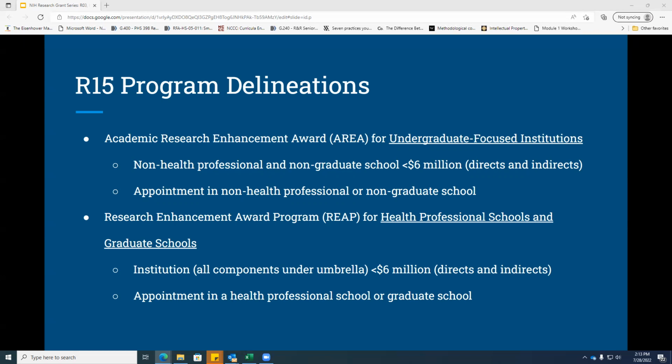In order for an institution to be eligible for AREA awards, all of the non-health professional components of the institution together must not have received support from the NIH totaling more than $6 million per year in both direct and indirect costs in the last four of the last 7 fiscal years. Faculty with a primary appointment in a non-health professional or non-graduate school are only eligible for the AREA awards.